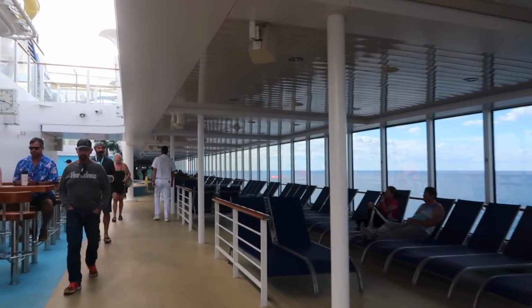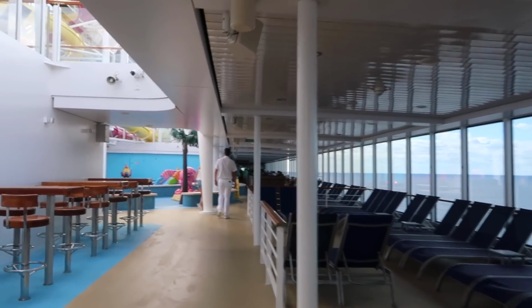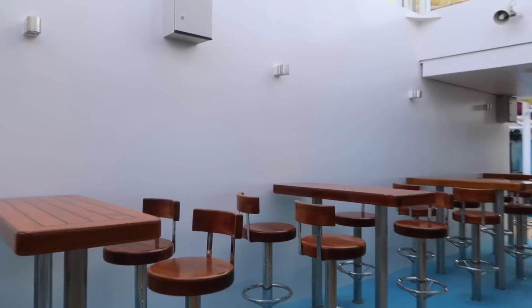Like I said, loungers for days. We've never had a problem getting a lounger. Got some little bar seating here.